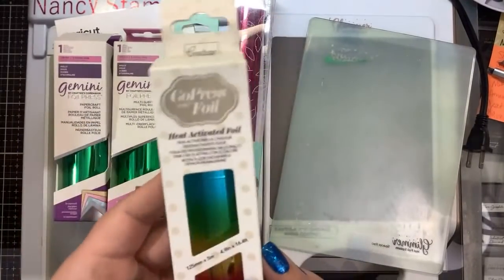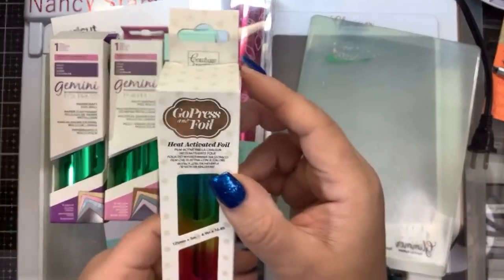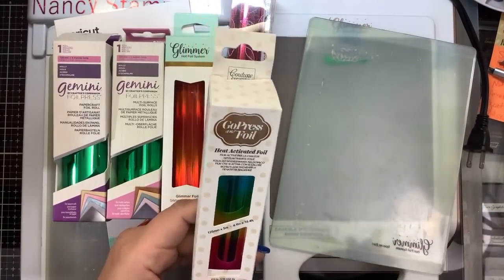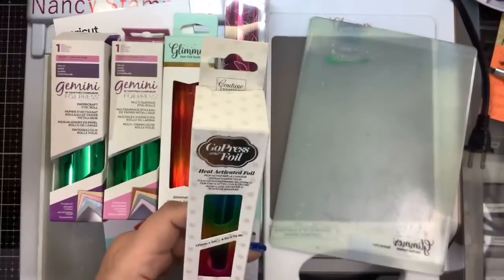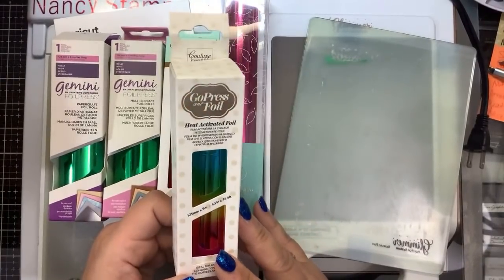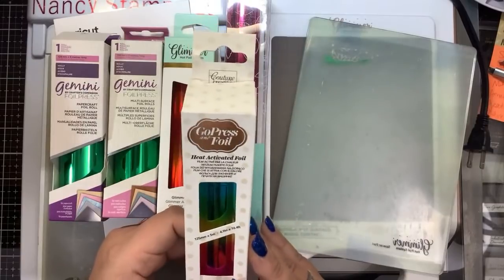So we have Couture Creations Go Press and Foil. Raise your hand. Well, you don't have to, although I'm not going to know because I can't see you. If you saw this amazing deal on HSN where you got 20 rolls of foil. Oh, I got to have it. And then you got it home and you realized that you got 20 rolls of hot foil. Oopsie. A lot of you guys did that. I understand it. Stacy did it and that's how she found me and she's my bestie. So it's all right.